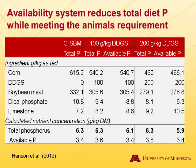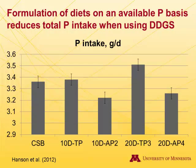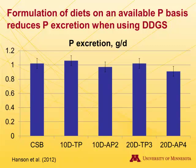So with this, what I want to tell you is that total phosphorus concentration of the diet does not tell you the whole story of what the animal is actually going to use the phosphorus for. And then moving forward to an available phosphorus system will help you to move towards a more accurate measurement that will help to reduce phosphorus intake and phosphorus excretion into the environment.